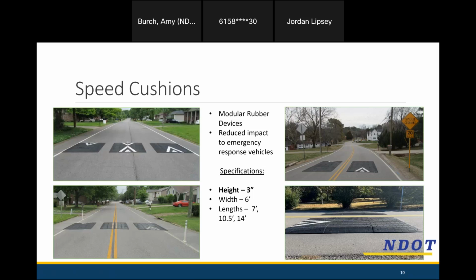Right, so we cannot install cushions like this on hills and curves because of the visibility. So we have to place them such that drivers can see them on the approach. So we try to position them so that they're in the straight, either before or after the curve.